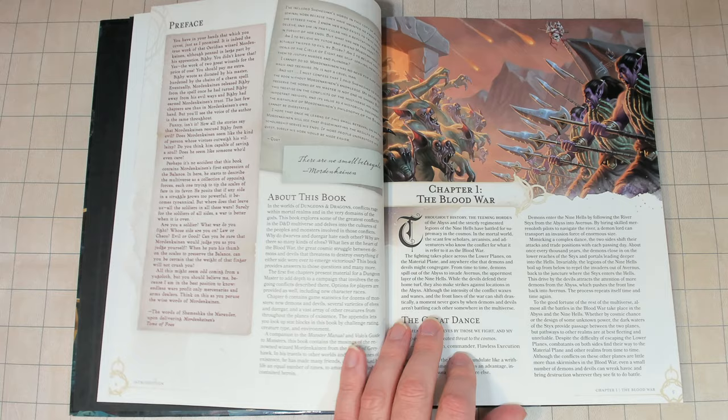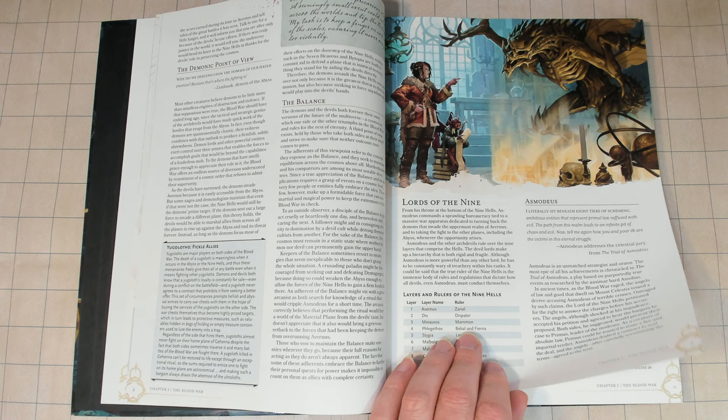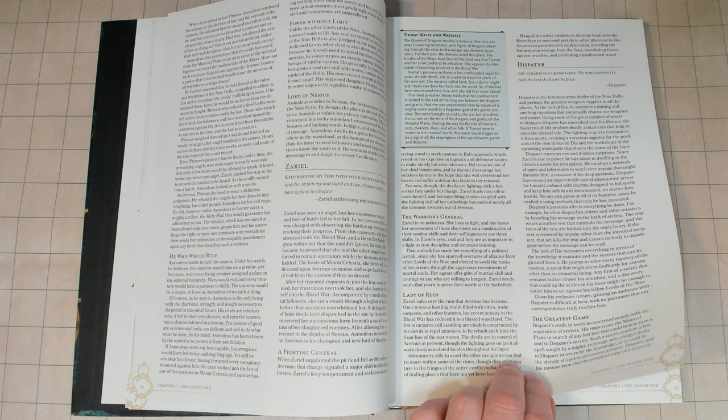So we get the Blood War. Now, the Blood War is instrumental. This information is absolutely vital if you're going to have demons and devils in your game. And if your whole campaign revolves around them, then you really kind of need that information, because where else are you going to find it?